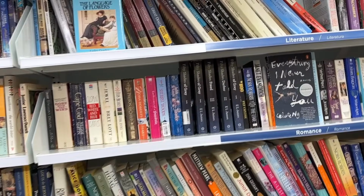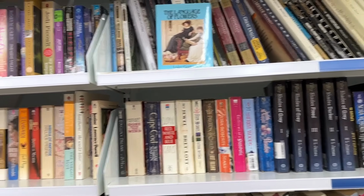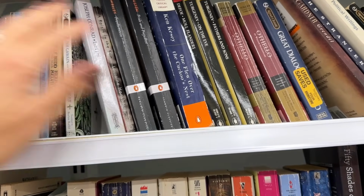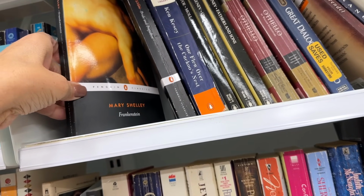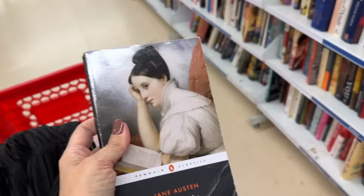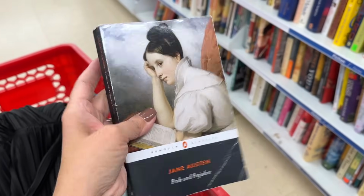My new thing is I've been trying to find versions of any Jane Austen books at the thrift store. So this is the literature section. Ooh, right here, Jane Austen. Mary Shelley, Frankenstein, Pride and Prejudice. I don't love this version. I'm looking for fun, pretty copies of Pride and Prejudice.